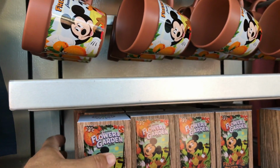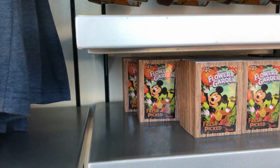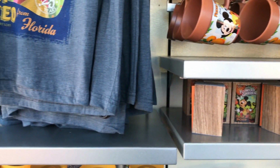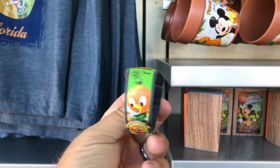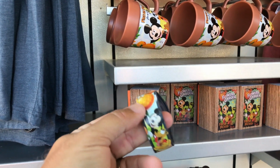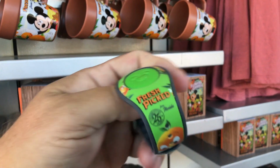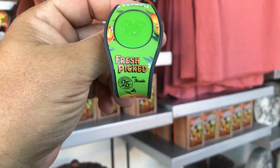But here is the Magic Band. And this Magic Band does have Orange Bird on it. Right there. $32.99. And it has Mickey and Pluto on it. I wonder if they'll make it to the character outlet.